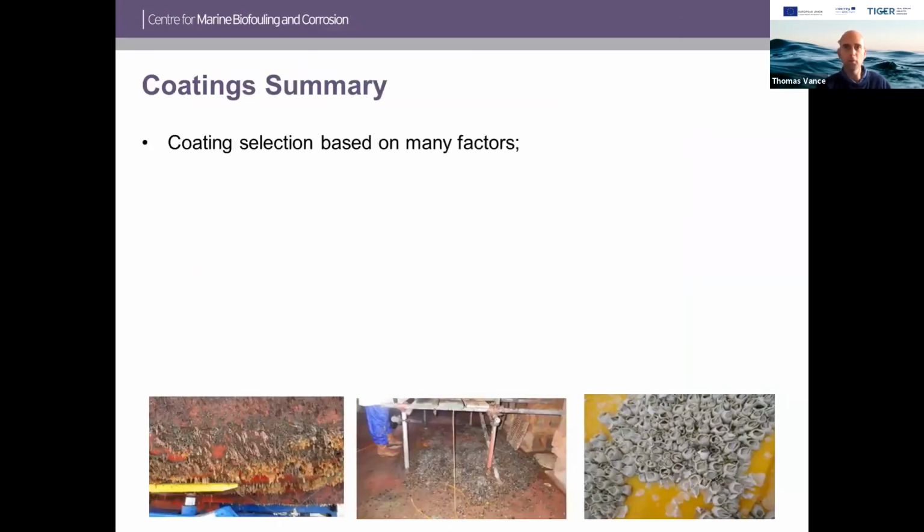In terms of the coating summary, most coating selection is based on many different factors. It might just be what was available at the time, or what goes with the color scheme of the device, but it's usually not based on independent efficacy data. That can be one of the lowest sort of requirements, but we'd be keen to suggest that should be moved further up the list.